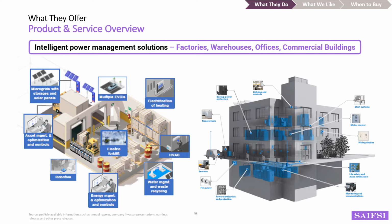Another practical example of where Eaton's products are used includes factories, warehouses, offices, and commercial buildings like shopping malls. The complexity of the products here is much higher compared to residential buildings, given the type of energy usage and the use cases that require Eaton's equipment.